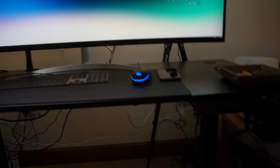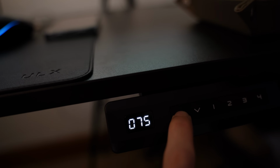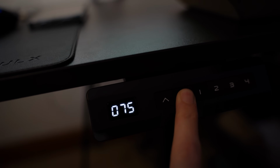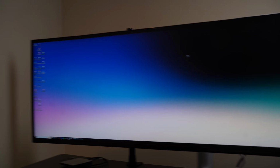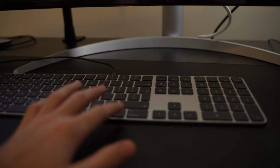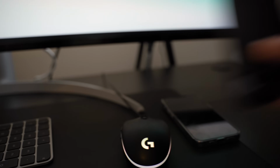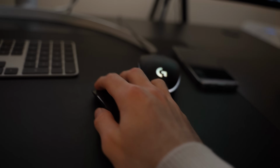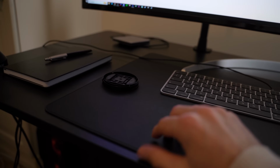Very, very nice. We obviously got the standing desk, so we can put it up or put it down. But we have the new LG 49-inch ultra wide curved monitor. Just got this new Apple keyboard that I'm really just trying out at the moment. And I also do have this new Apple mouse, but I am going to keep this one for the time being. So we've got this nice black mouse mat, and then everything else is actually the same.